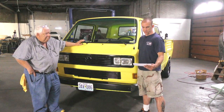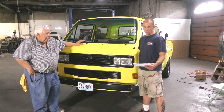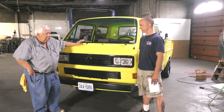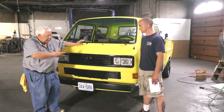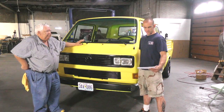That would compare to halogens, which is what I replaced, which are on low beam about 41 watts each, as opposed to 54 for the pair of them. And then on high beam, the halogens are 73 watts each. So yeah, significant. What's our total here for the 4 lights, do you think?